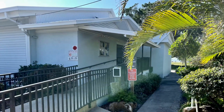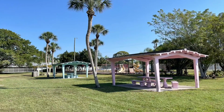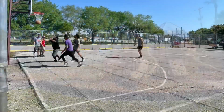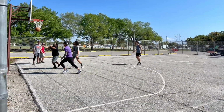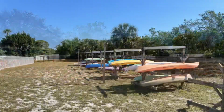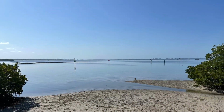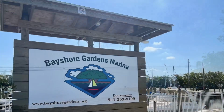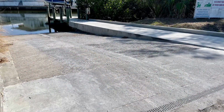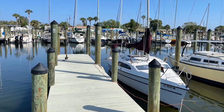Bayshore Gardens is a boating community on Sarasota Bay. It offers access to the marina, dock, clubhouse, junior Olympic swimming pool, basketball, playground, park, kayaking, and lots of entertainment and activities. There is no required HOA, but a portion of the taxes is allocated to the Parks and Recreation Department of $397 per year.